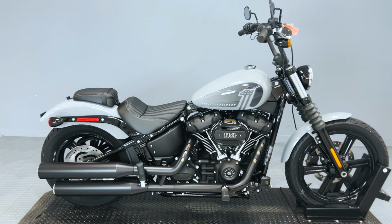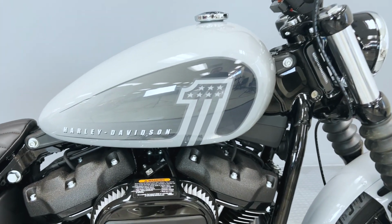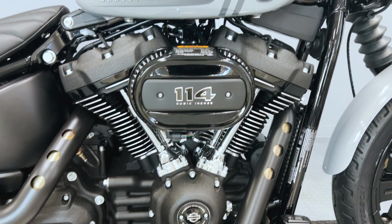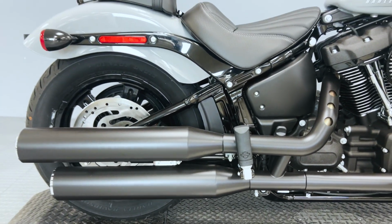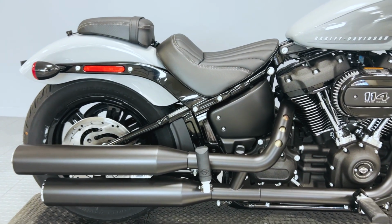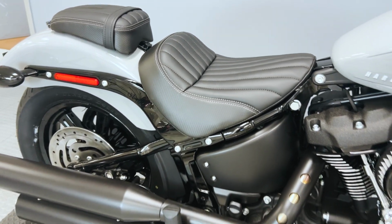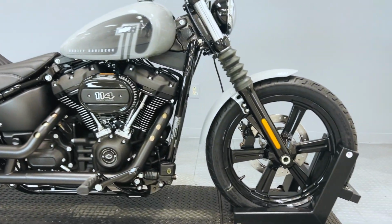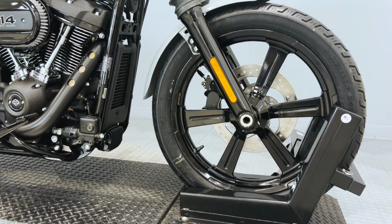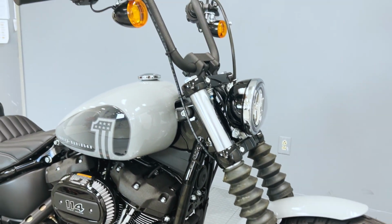Here is the 2024 Harley-Davidson Street Bob 114 in Billiard Gray colorway. A perfect performance base for customization, the Street Bob features an upright riding position equipped with mid-mount foot controls, a passenger seat, along with a low rider's seat height of only 25.8 inches.